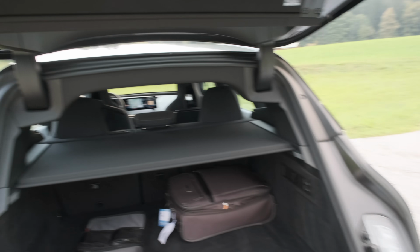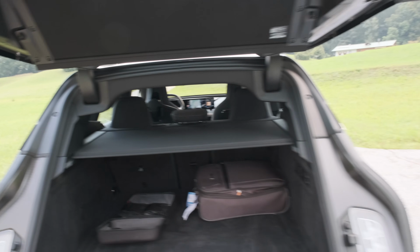I shouldn't be swearing. You can fold the rear seats down using switches there at the side, and obviously you've got lights in there to show to the rear when you've got the boot up, because that's a European legal requirement. Let's have a look in the back seats.